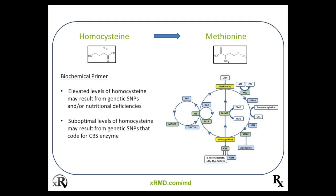Homocysteine to methionine can happen via one of two pathways. It can be catalyzed by betaine homocysteine methyltransferase, and again, this involves trimethylglycine, abbreviated here TMG. The byproduct of that reaction is dimethylglycine, DMG. Again, a methyl group is transferred from TMG to homocysteine to make methionine, so we have a free sulfur functionality on the terminal end of this molecule of homocysteine, which is then methylated to make methionine.